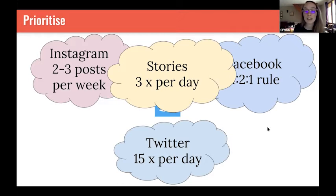And the 2 is doing 2 of your own content posts per week. That could be where you share your own video or your own images with a caption about your food enterprise or sharing a bit of your story. So it's anything that you've created yourself. And the 1 is 1 post per week, which is an ask post.